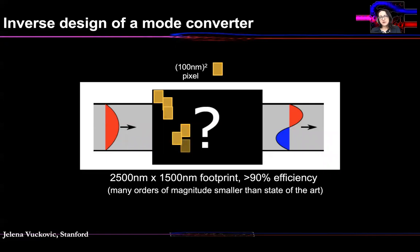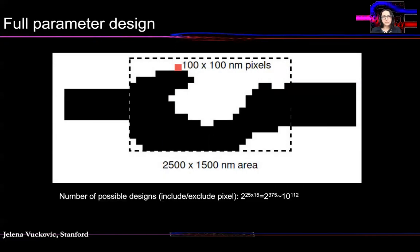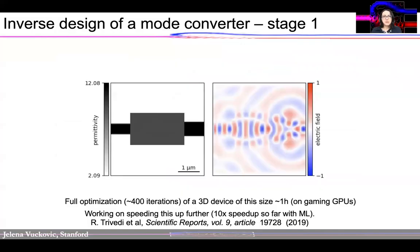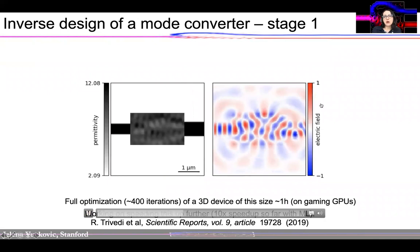Again, if you just pixelate it, even to large pixels, 100 by 100 nanometers, you have too many degrees of freedom. You will not really be able to manually flip pixels and go through this 10 to the power 112 different solutions until you find the right one. So you cannot really do blind search for this problem. But instead, you do optimization, you do gradient descent by following the figure of merit of the problem.